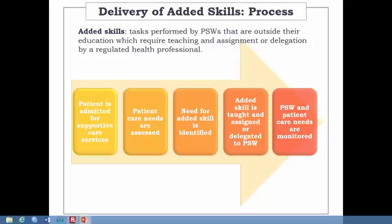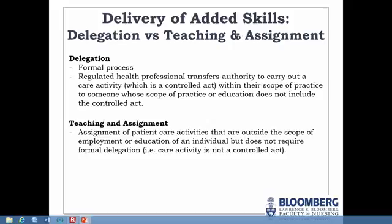The majority of that is done by the PSW supervisor, but also additional tasks could be identified by the CCAC care coordinators if they know in advance. So there are two different ways that the need for an added skill can be identified. And this is just a review, but this is the difference between delegation and teaching assignment. The delegation is that formal process to transfer the care activity, which is a controlled act, from a regulated health professional to someone whose scope of practice or education doesn't include the controlled act. The assignment of patient care activities that are outside of the scope of practice of an individual but don't require formal delegation are typically called teaching and assignment.